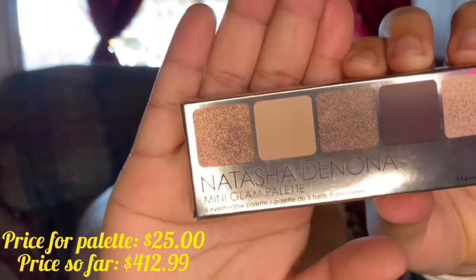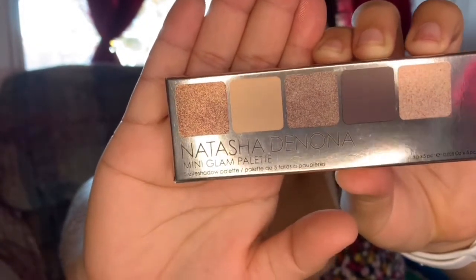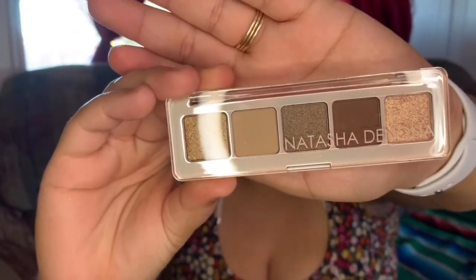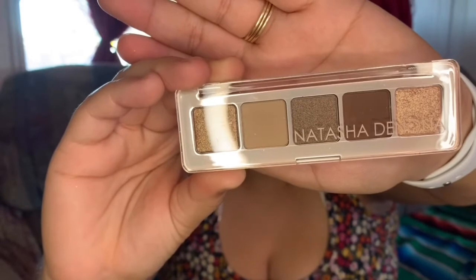Next up, we have the Natasha Denona Mini Glam Palette. And I'm sorry if my camera will cut off this one and the next product. But here is the packaging for the mini glam palette, which the shades looked really nice. And here are the shades. They look really, really pretty. I honestly think the silver, or I mean the glitter shades, will be really, really nice.